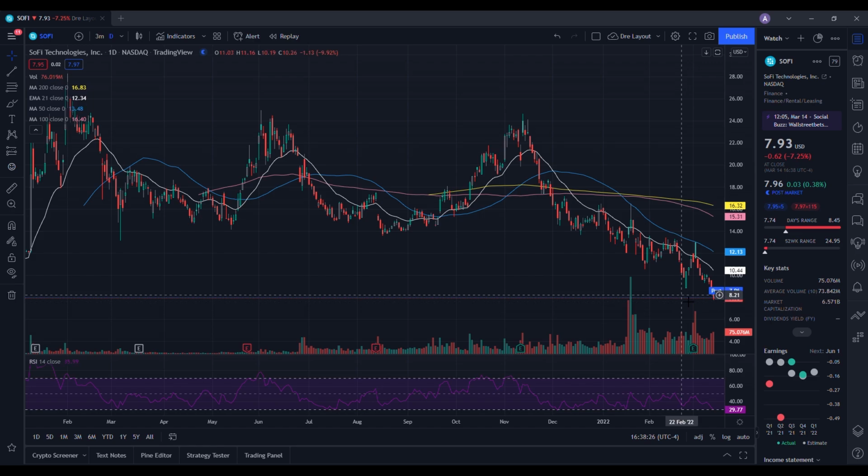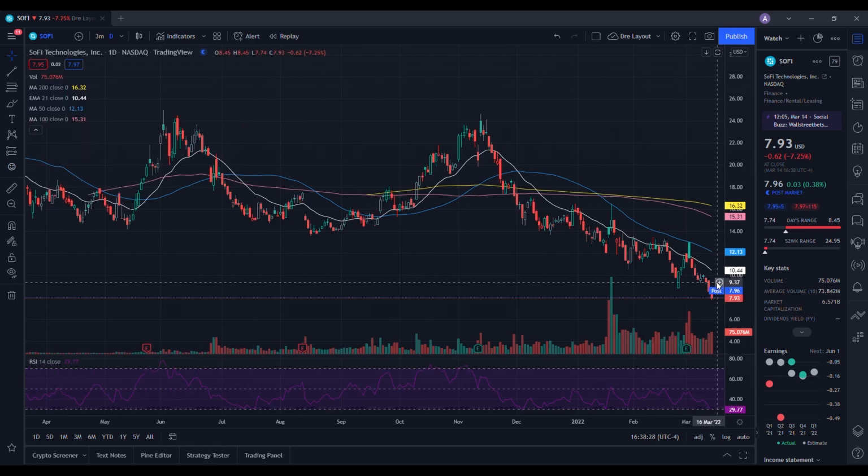To see if we could test around $7.30. If you're looking for a reversal out of SOFI now, it's going to have to come back to at least $9 and then make that move going to the $10 area. Do know this is a psychological area, and right where we have the 21-day EMA, it is at $10.44. So we're looking for a very big move here for that reversal.